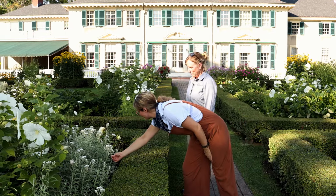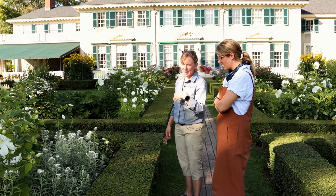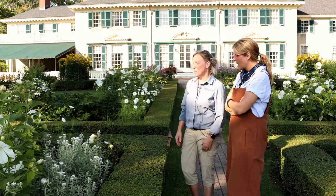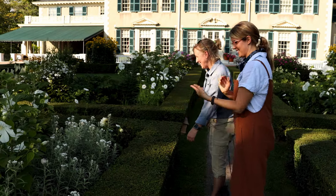I love this foliage, that glaucous, kind of blue, gray, green. I used to hate it because it spread so much, but then I found out it was a host plant for a butterfly, and now I love it. Okay, well, you have a long history with this.